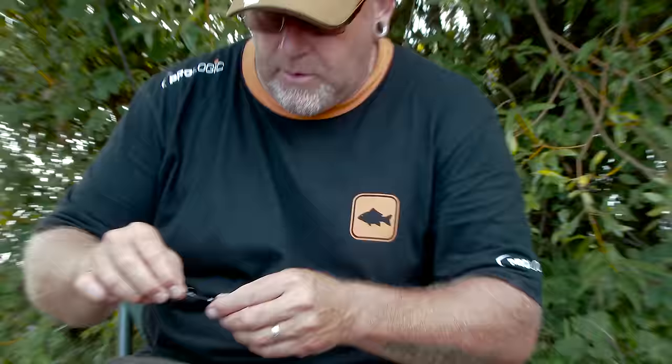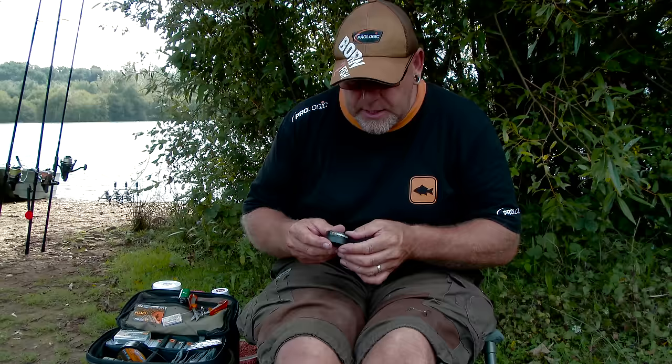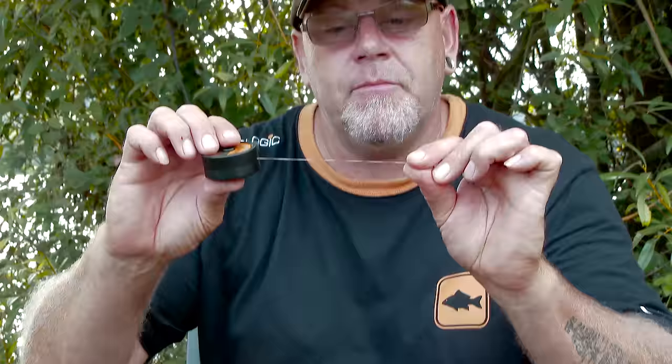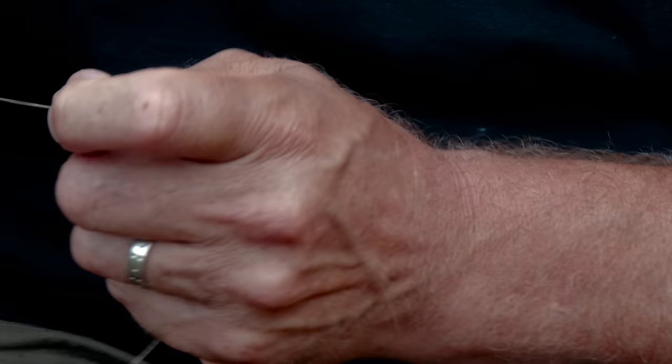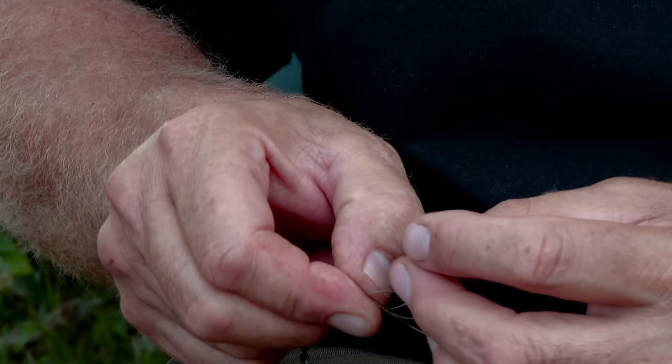Right, we go on to the boom section. Now I'm using, it's new for the range, a different colour, two-tone, dark brown and light brown. I find it blends in, especially with what we've got out here, it's quite a sandy bottom on the lake. Same thing, I don't commit myself to cutting the length off until I've actually tied it on here. And this is just a four-turn grinner. You don't have to double through, it's 25 pound this is. And with the stiff coating, it just kicks it away all the time.